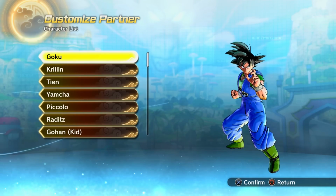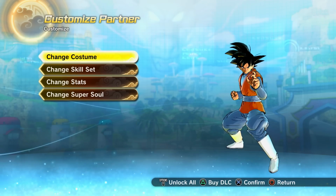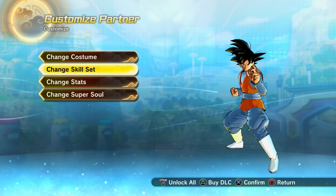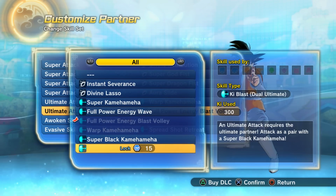I know it basically means you get access to the new DLC, but I don't even have that purchase right now because it's not available to be purchased. So on some characters here, it says unlock all, because, you can see there, the dual Super Black Kamehameha and the four other new dual ultimates.